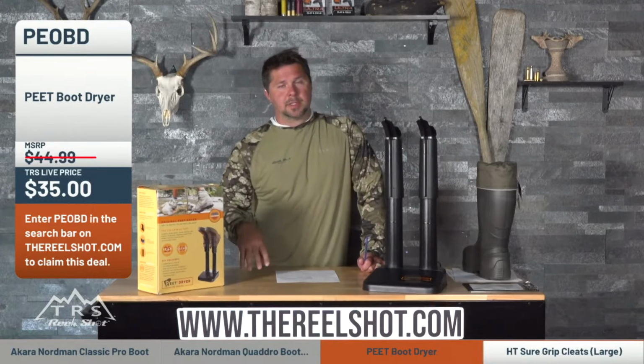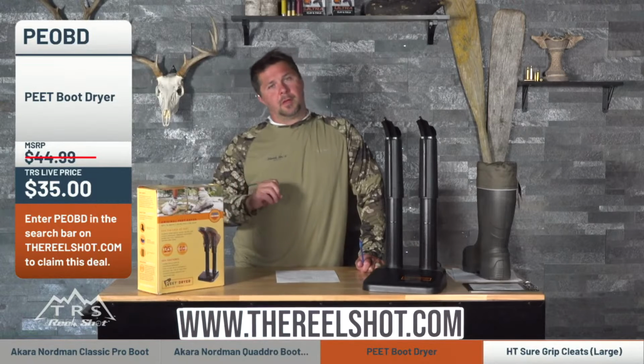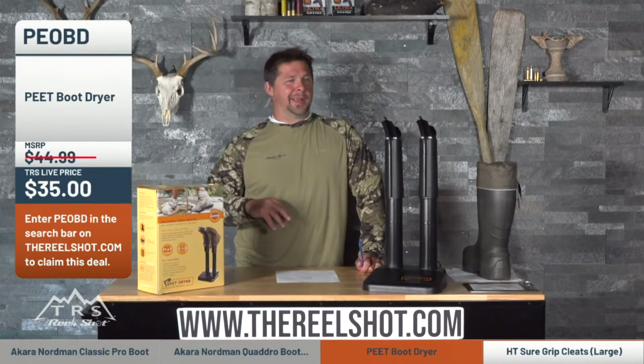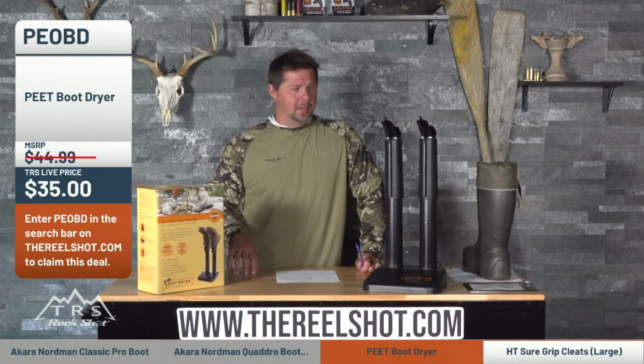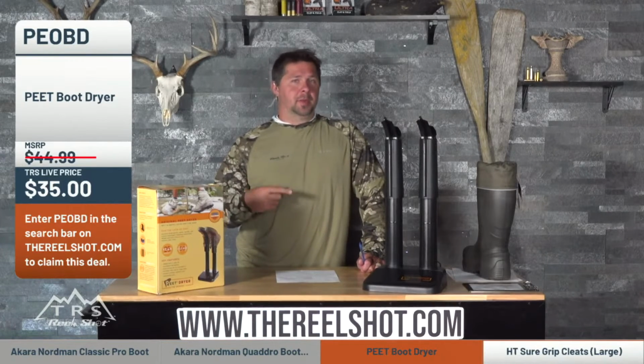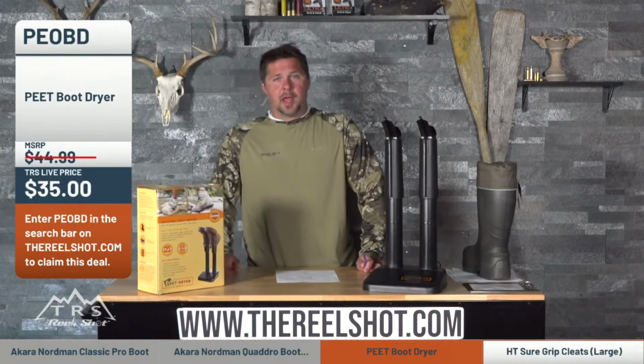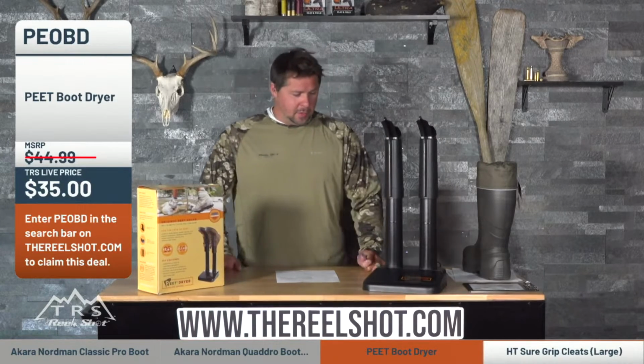The other thing that's nice about that is if your boot or shoe stays wet for a while, there's a chance that it could build up some weird funk to it. So the fact that the boot dryer is going to help dry it out thoroughly is going to help eliminate some of those stinky smells and some of that other funk that can happen to your boots or shoes.